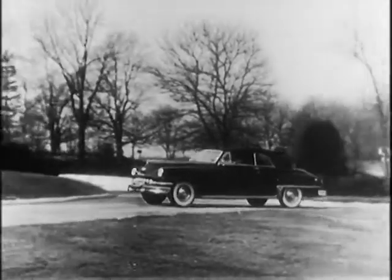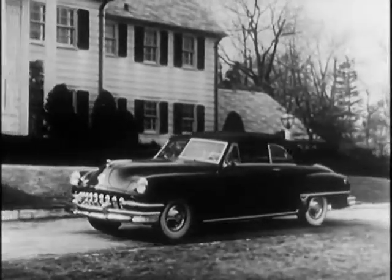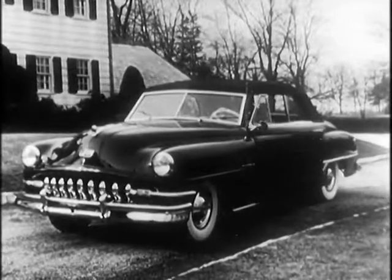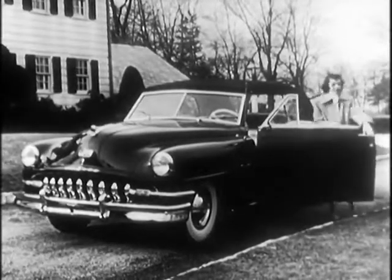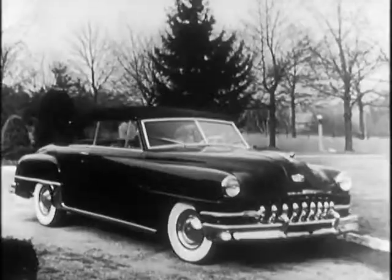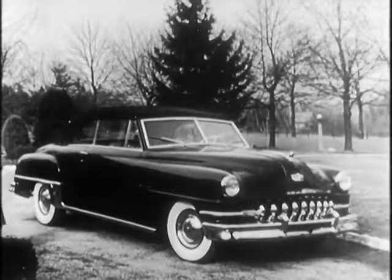The new 1951 DeSoto with the amazing Auraflow shock absorbers, cradled ride, and big 12-inch brakes for smoother stopping. See it. Drive it. Discover why no other car rides like a DeSoto. The new 1951 DeSoto, now on display at your DeSoto Plymouth dealers.